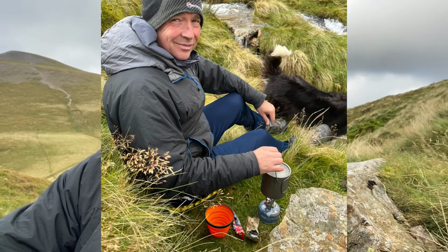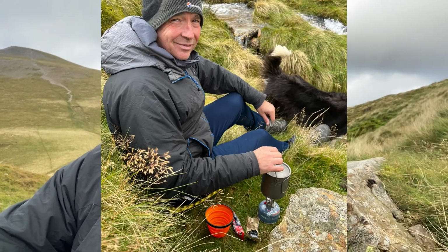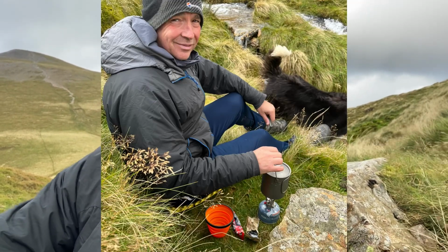Food as well, take high energy food, stuff that's going to get sugar and carbs into your bloodstream straight away just to boost your energy. Jelly babies are a great one. These healthy snack bars that you can buy, high energy bars, get some of them, but bring your own sandwiches. Bring plenty of fuel, because I guarantee you're going to need it.